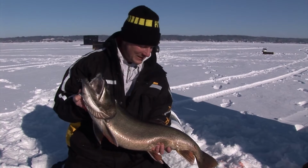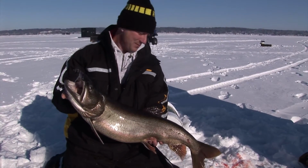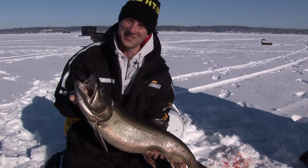I don't know, I think he's bleeding a little bit. We fought him pretty hard, brought him up from deep water, so it's probably going to be a keeper. Who knows, maybe that's one we want to put on the wall. That's a beautiful, beautiful lake trout. Oh, that's what it's all about right here.